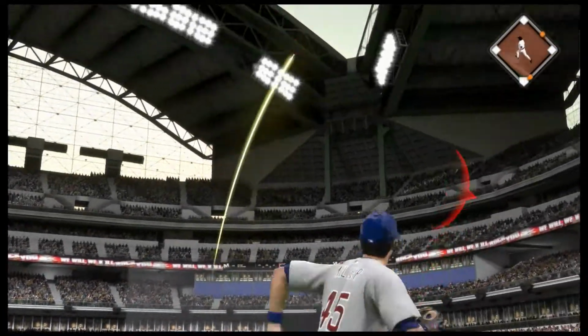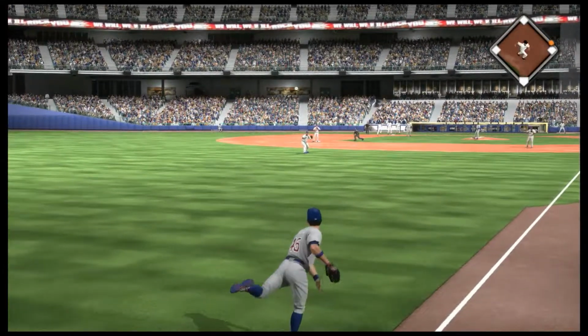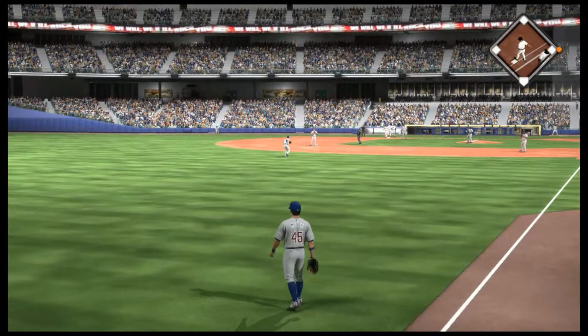This is hit high in the air and pretty deep down the left field line. Miller ranges deep into the corner to make the catch for the first out.